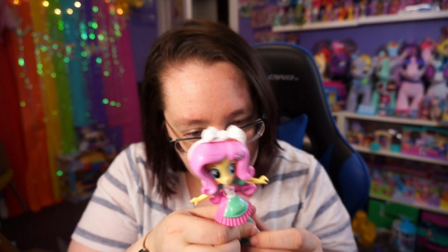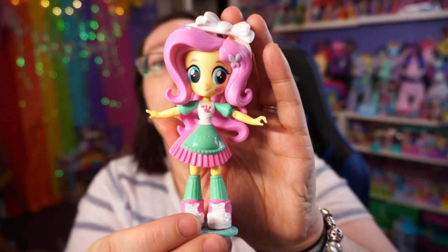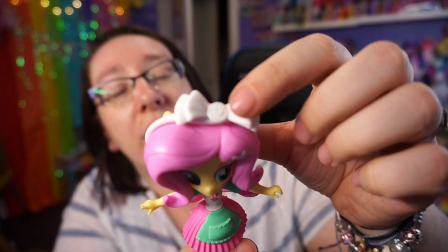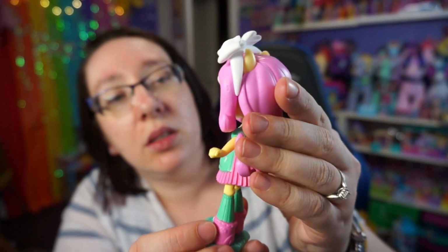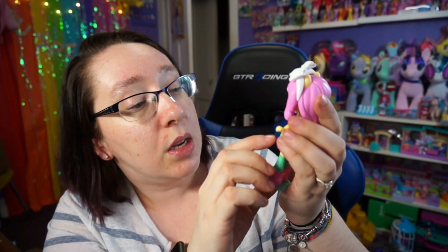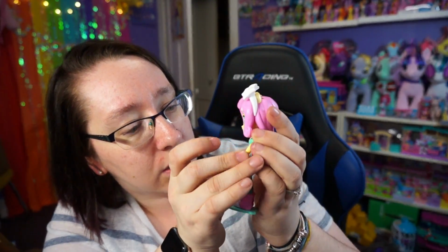Oh, look at the back of her shoes. That is so cool. Okay, so here is the Fluttershy that comes with the set. So she has on a white bow and it has like a little heart design on it. She's got her cutie mark in her hair and on her face. I'm just going to look at her before I really show it to you. She's got a bunny on her shirt with a heart.